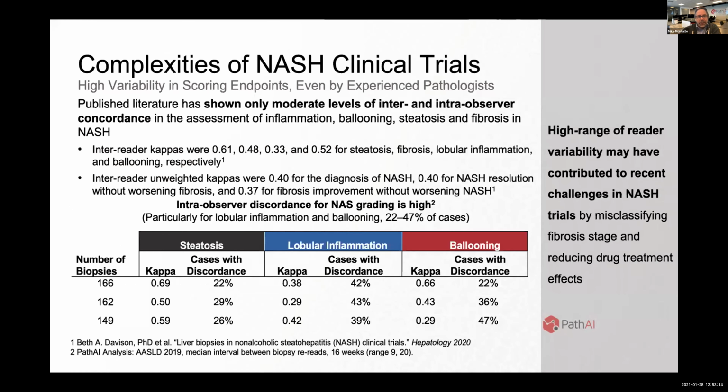The challenge is that measuring histologically by manual microscopy the components of NASH, which are steatosis, lobular inflammation, and ballooning, is highly not reproducible. These are kappa statistics looking at 150 plus biopsies across several pathologists, looking at how well they agree on steatosis, lobular inflammation, and ballooning, and they don't agree very well at all. So the high range of reader variability can contribute to some of the challenges that we've seen in some of these NASH trials.